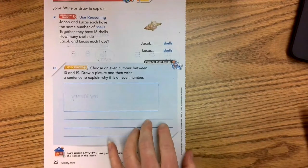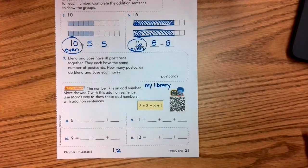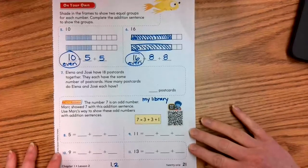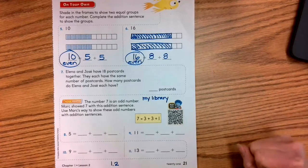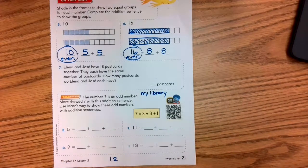When you are finished, make sure your name is on it, and this page is going to go in your red folder that says Bring Right Back. Go ahead and hit pause on the video and do what you need to do. Finish this assignment, watch the math on the spot, and we'll continue on in a few minutes. So hit pause.